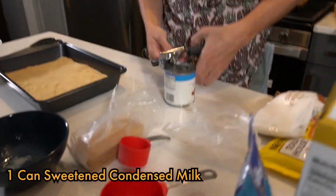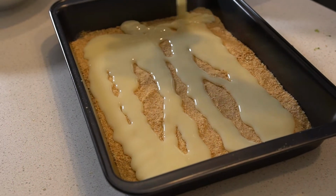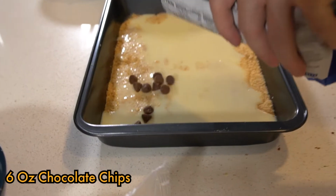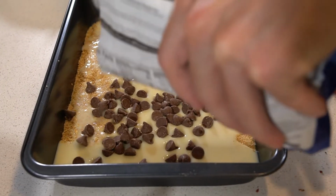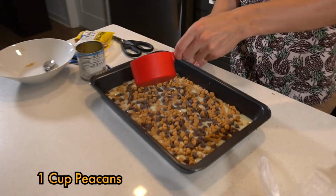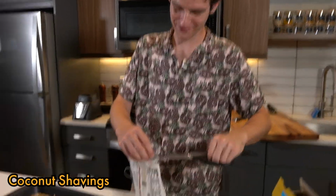Next, I'm gonna take a can of sweetened condensed milk. See, he'll lick the lid of the sweetened condensed milk, but not the mayo. Half a bag of milk chocolate chips, about 6 ounces. Half a bag of butterscotch chips. One cup of pecans. And last, and definitely least, is some coconut.